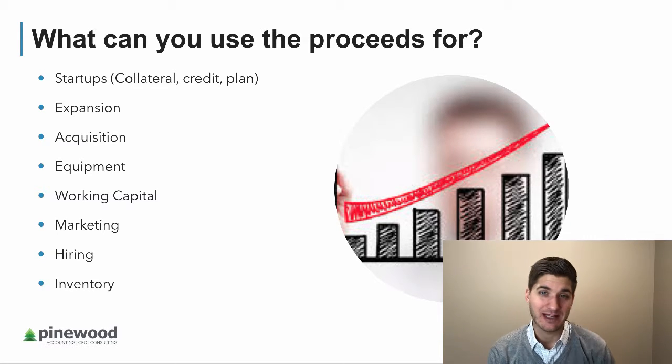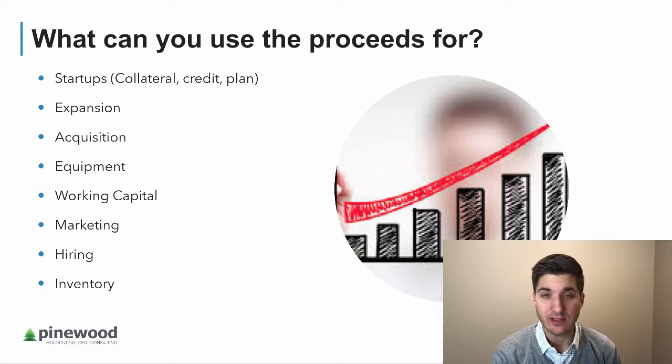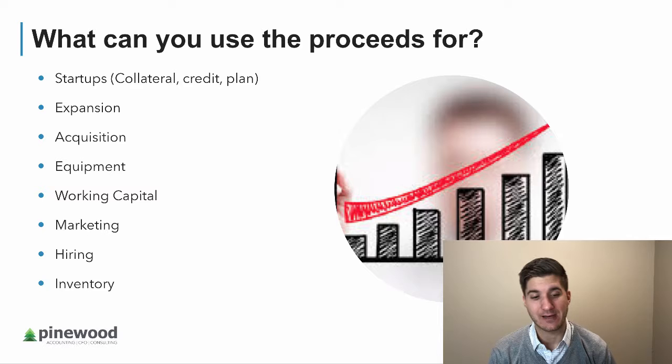Many banks want to see you in business for 1 or 2 years at the very least. So you do need collateral. You can use it for a startup. But if you already are in business and you have a proven business model, you've been generating enough cash flow to cover the loan monthly payments that you are proposing or requesting, then you can start to look at an SBA loan to help you expand.